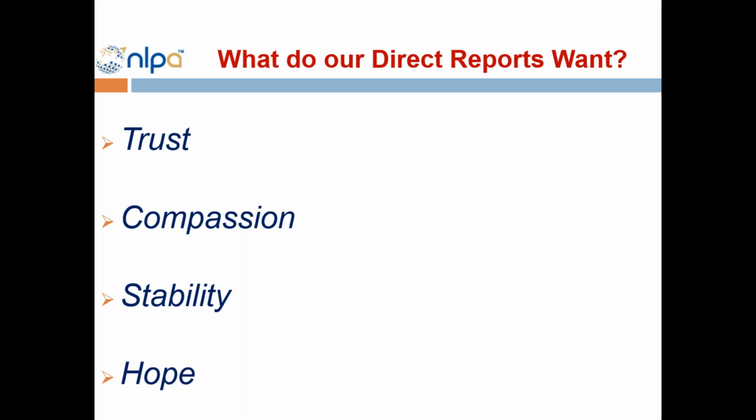So in many organizations, and this is good, there's an intense or hyper focus on customer requirements, okay? However, it is very important that we understand our employee requirements. So if we plan to effectively lead the procurement function, we have to understand what the requirements of our direct reports are. Gallup did some research some time ago, and they interviewed thousands of employees, and they came up with four major requirements that employees request of management: trust, compassion, stability, and hope.